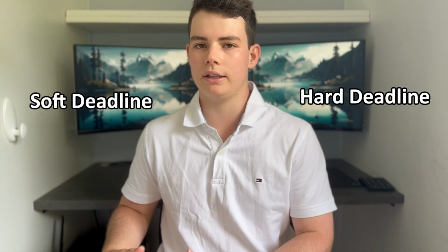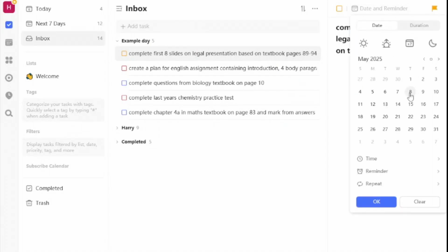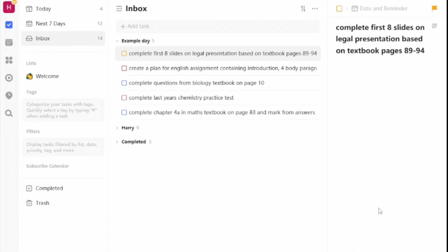The next thing you should do is go through and set a soft and a hard deadline for each task. So the soft deadline is when you'd like to get everything done, and then the hard deadline is when it needs to be completed by, also known as the due date. So some school assignment may be due on the 8th of July, but maybe you want to get it done a week before on the 1st.